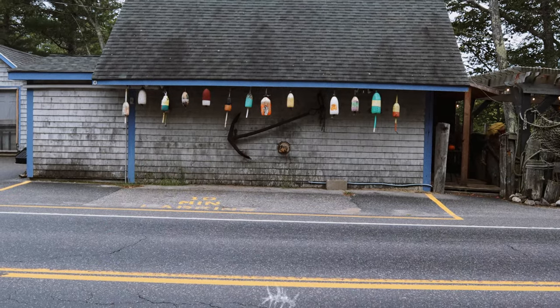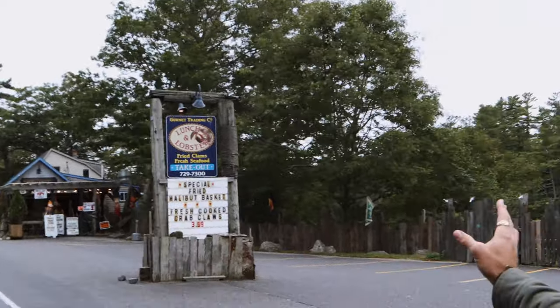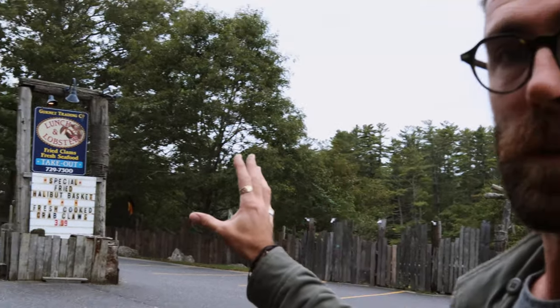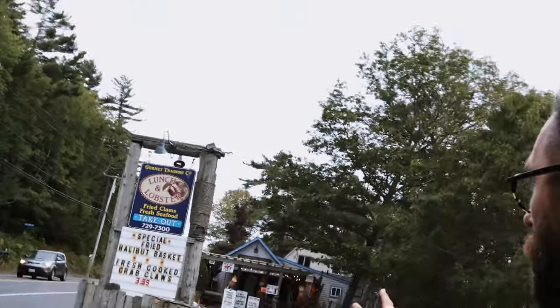Definitely always wanting to look at the angle of what you're shooting. So I'm trying to get the sign as well as the building in there, because if I just shot the building, it wouldn't have really given you the idea that we're looking at this cool little old lobster, I don't know, lunch spot. There's angles where you could shoot it from here, but it's a pretty busy street right now. So that's also a cool shot, but I chose to shoot it with the sign on this side.